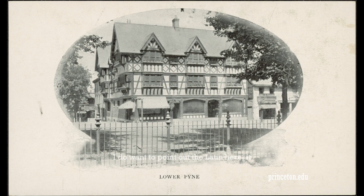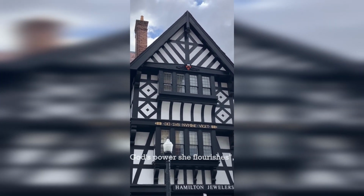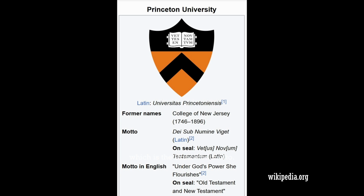So these are built in the Tudor style to be dormitories, as I said, and they're Hamilton's jewelers today. I did want to point out the Latin here. It reads Dei sub numini viget, under God's power she flourishes, which is the Princeton motto.